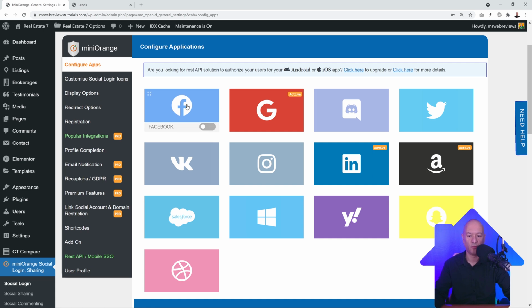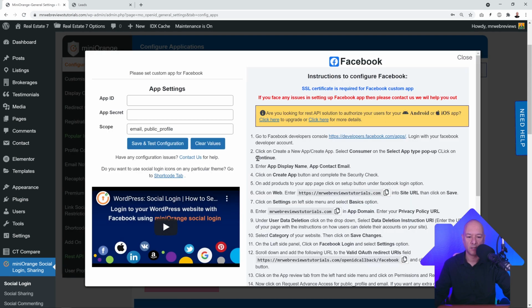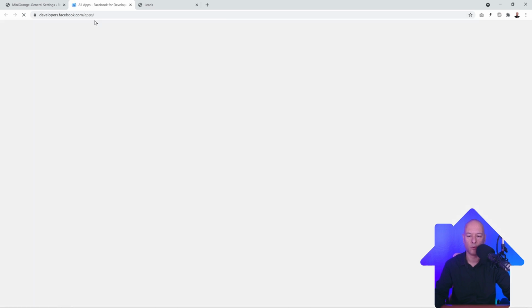So let's go ahead with Facebook first. Let's click on this. As you can see, we need an API key and an API secret, and you have to create these from the developer's website on facebook.com. The link is provided for us right here. We click on this, and it will open up a new page for us.